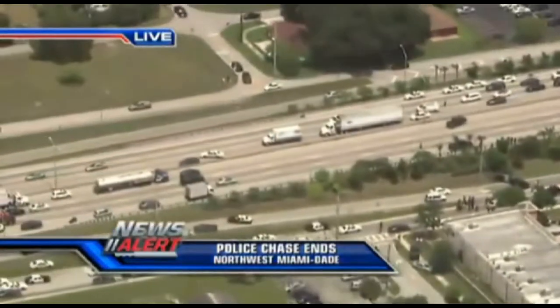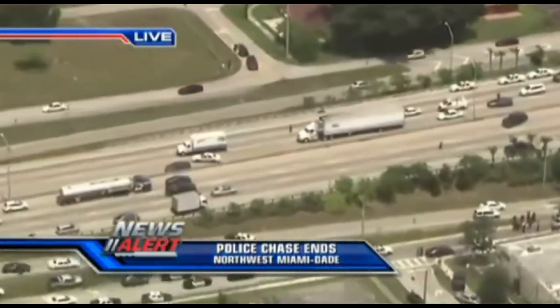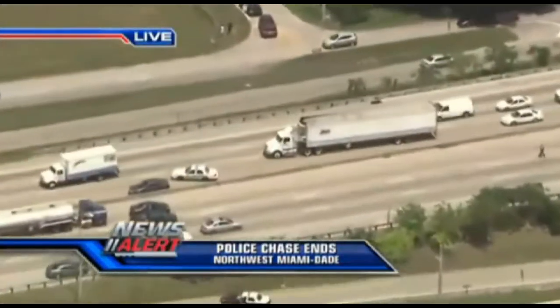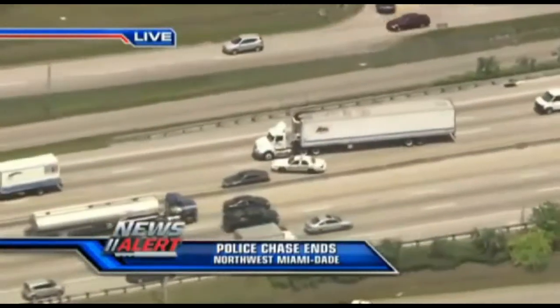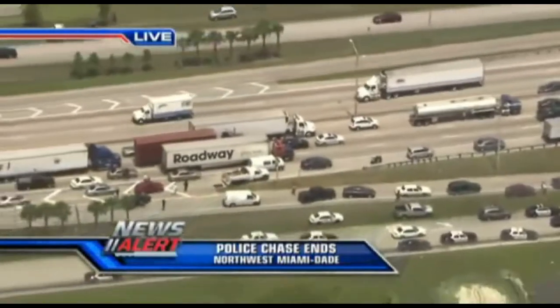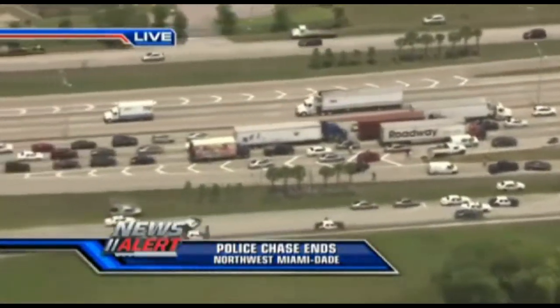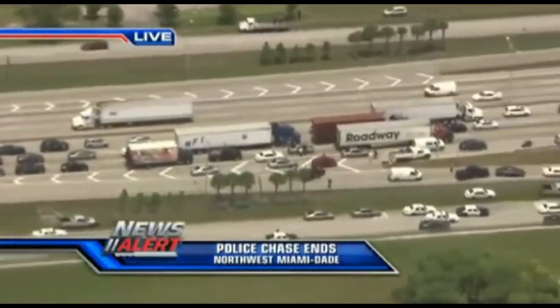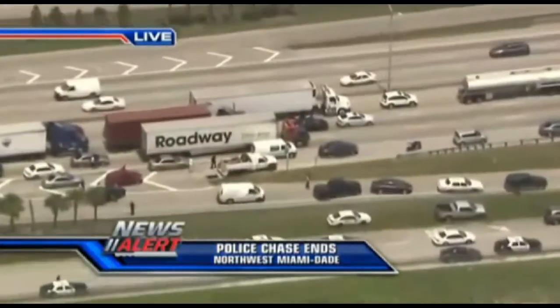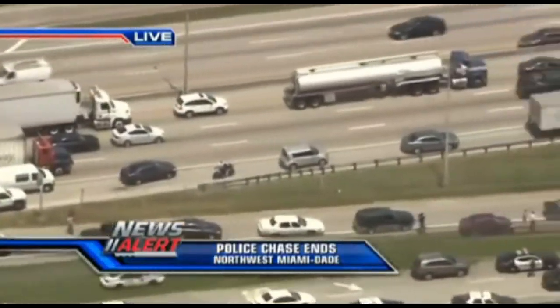The roadway, the Palmetto Expressway, just to the west of 27th Avenue. They're now allowing traffic to come by this area here. You can see police officers have several lanes of traffic closed, and the eastbound traffic to the west side of the Palmetto Expressway is at a standstill right now. You cannot use the 27th Avenue exit, and you're pretty much stuck in that traffic until they make a determination that that roadway is safe to open up.